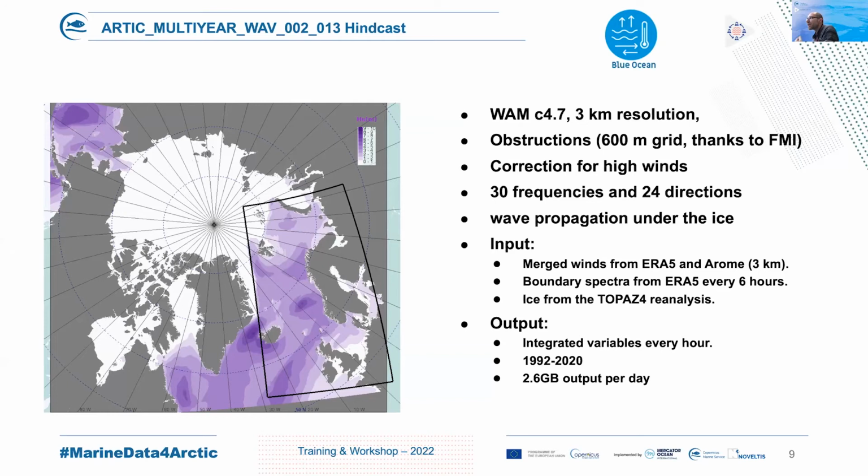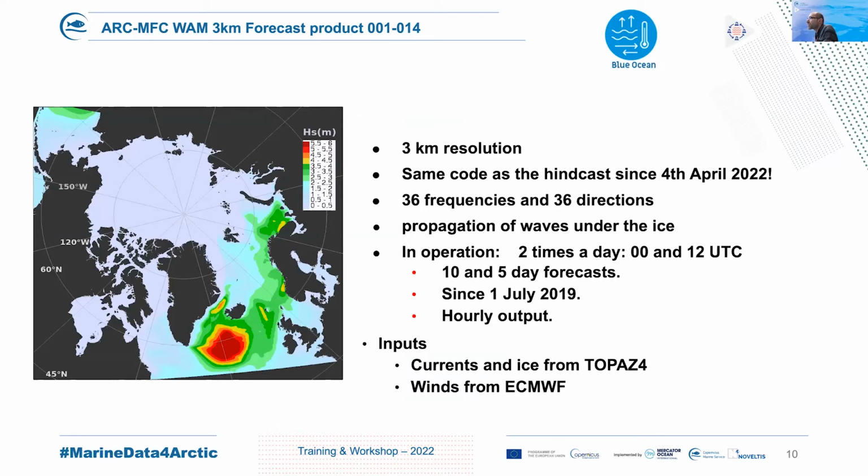And there is a forecast model that now, since the 4th of April, a couple of weeks ago, provides exactly the same model configuration with different frequencies, but the code is the same and the parameterizations are the same.